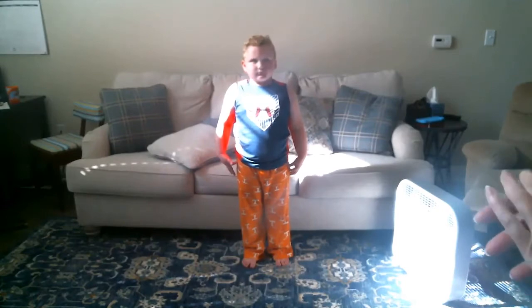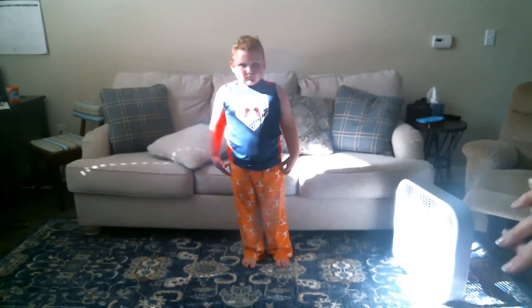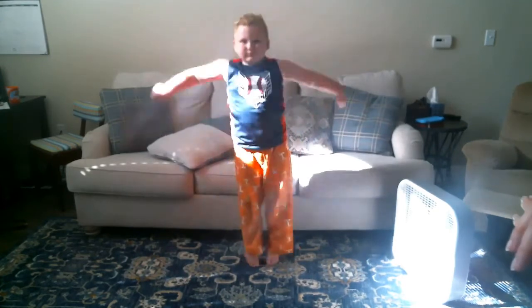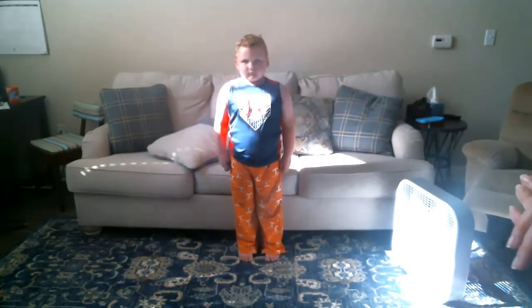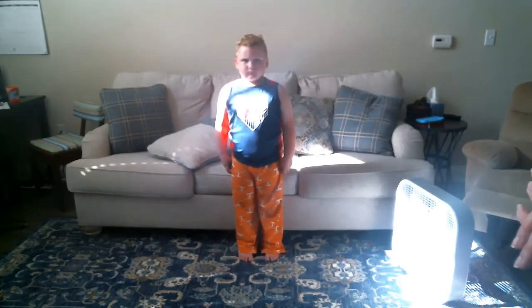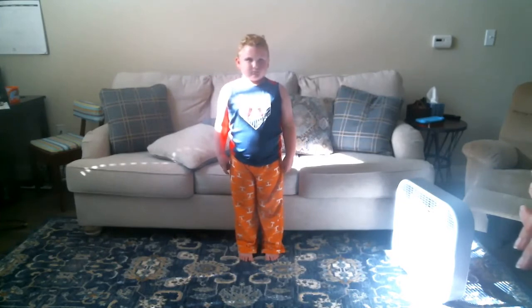All right, for this stretch, I'm going to have Barrett show you because it will not show my arms in the video. Mommy's a little too tall. So this is called the hip flexor stretch. You will start in a lunge position with your left leg forward. You will lower your right knee at a 90-degree angle while raising your right hand into the sky. And you will hold for 10 seconds.